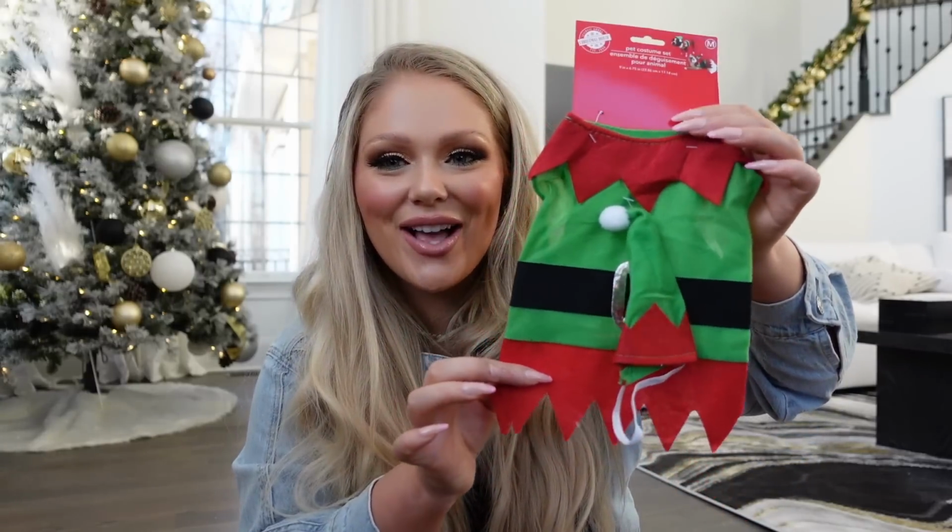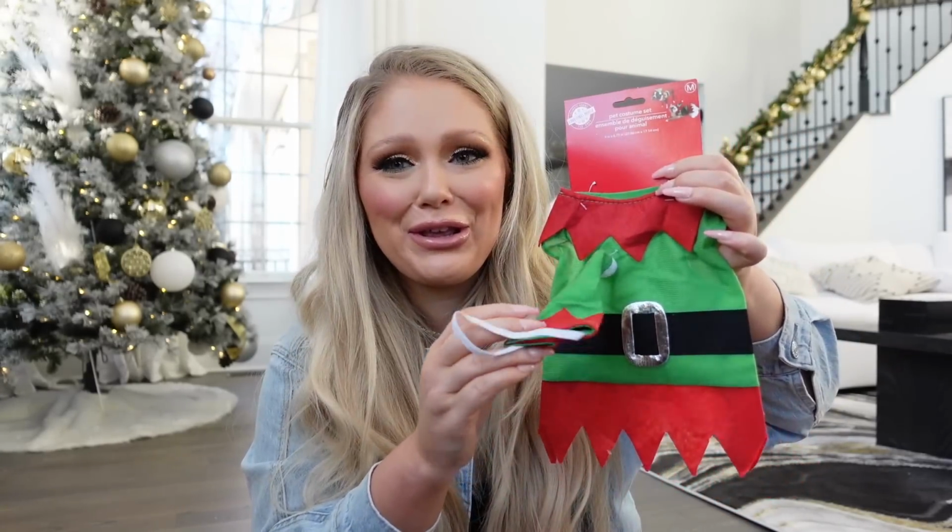Oh my gosh, this, I had to do it. Prince is not gonna be happy, but I had to get it when I saw it. There's this little elf costume. I thought it was so cute. It comes with a little hat.